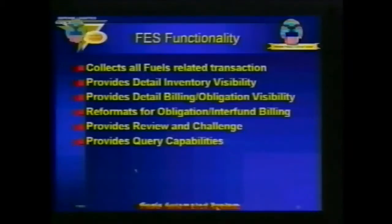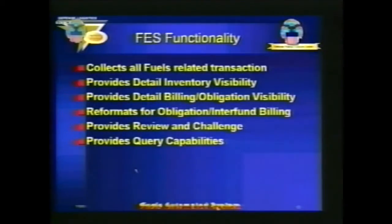Now I'd like to give you a brief overview of the FAS system. You may or may not know, but FAS collects all fuels-related transactions. It collects them from DoD locations and also non-DoD locations. It provides a detailed inventory visibility. It allows you to look at your local FCC and compare what you have at your base to what's on the enterprise server.